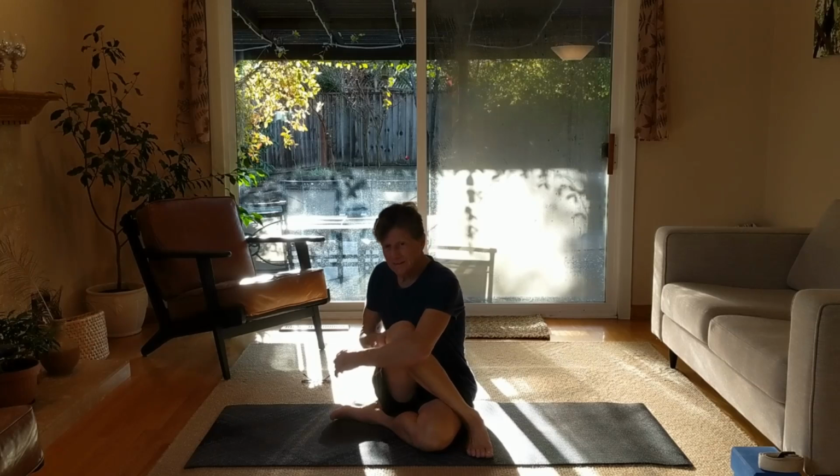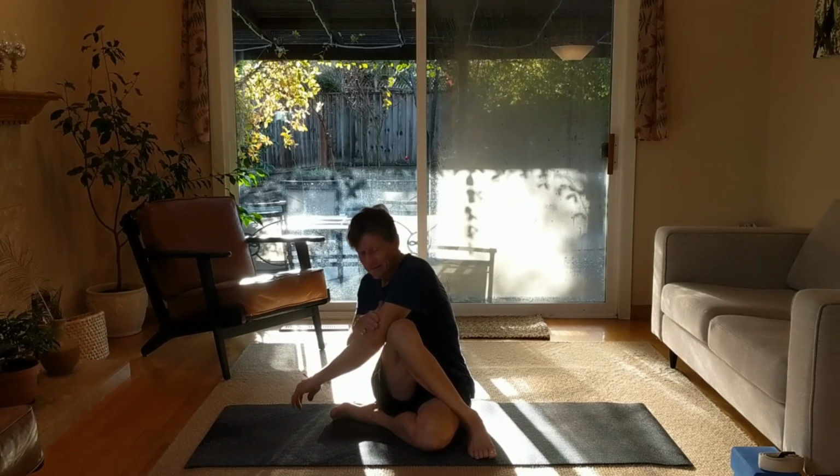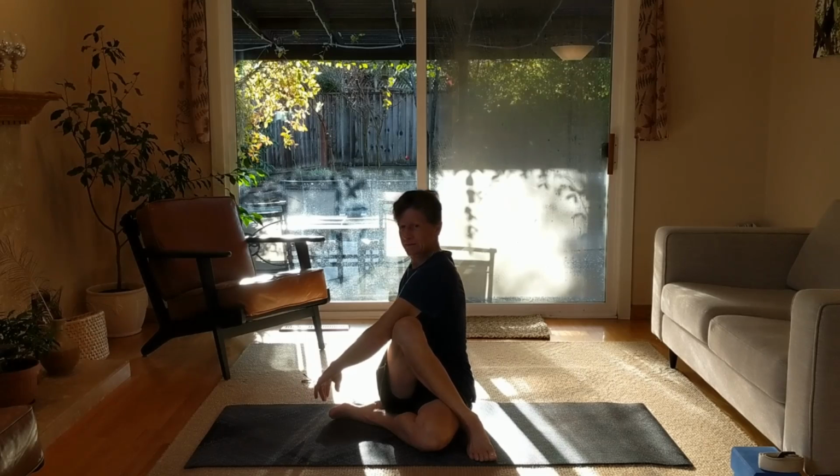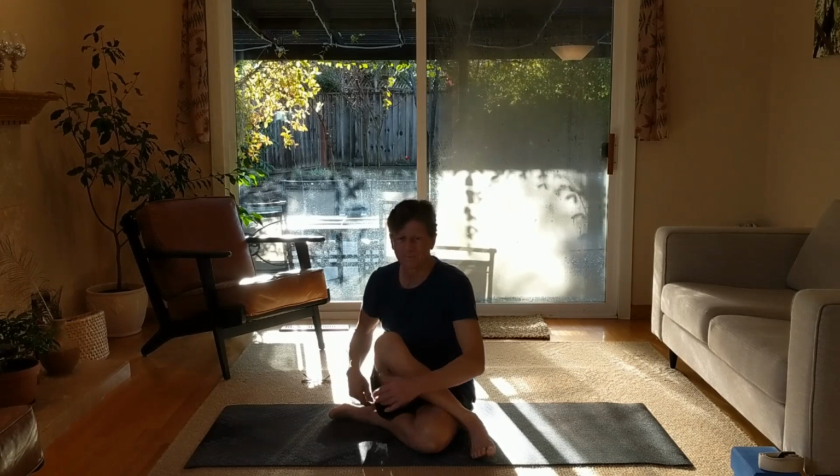So what I do, I tend to round my back a little bit to begin with, so I can get that arm onto the outside of the leg, and then I'll come up trying to get the back neutral. I'm trying to retract the chin back and then into that twist. Inhale, back to center. Come into Baddha Konasana.